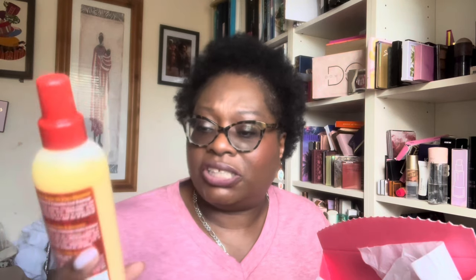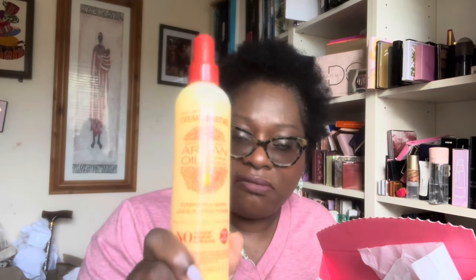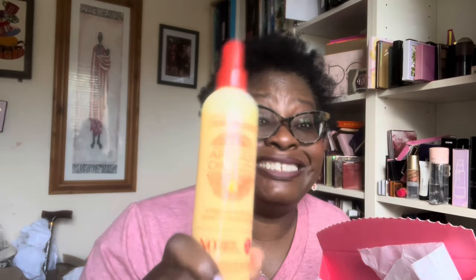So the first thing I'm pulling out is the Cream of Nature Certified Natural Argan Oil from Morocco Strength and Shine Leave-In Conditioner. The spray looks different. Or is it because it's in a different bottle? I don't know. I know it looks different. It's either the bottle's different or the product looks different. One of the two. But I know I have used this leave-in conditioner before and I really like it.